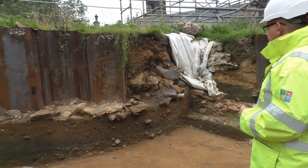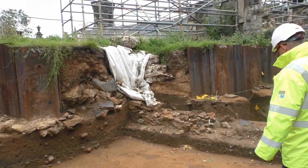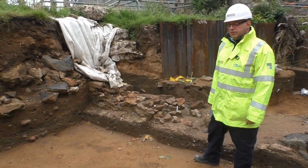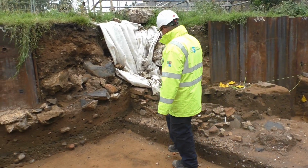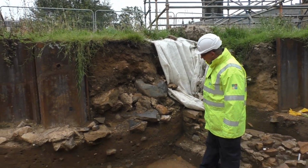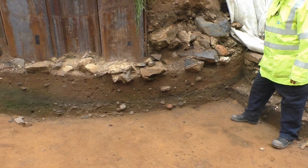Just looking at the walls behind us, trying to make some sense of it. And as I said, we've got this wall here, which is definitely clay bonded, which seems almost certainly to go with the original church. You can see how it was upstanding originally, probably maybe a metre and a half tall, but you've got these soils being banked up against it over time.